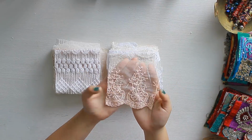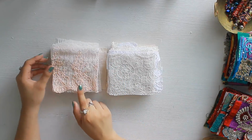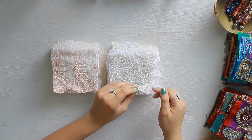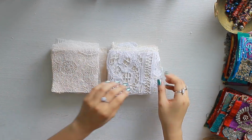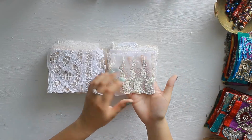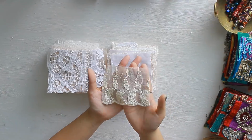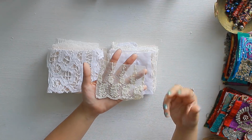I don't have much of this left, so what was left over, I saved it for myself because I am going to be creating a French-inspired lace journal very, very soon, and I will definitely be using that leftover lace for that journal. This is also one of my favorites. This is some lace that my grandmother sent to me as well. You can see it has kind of like a tanner, coffee, creamier color to it.